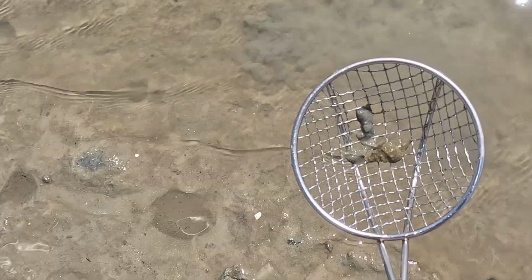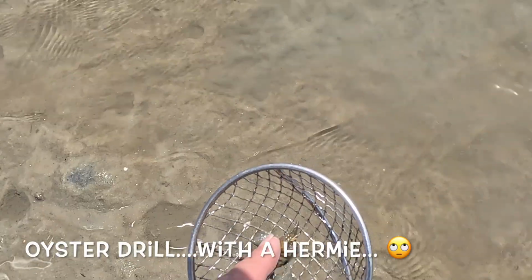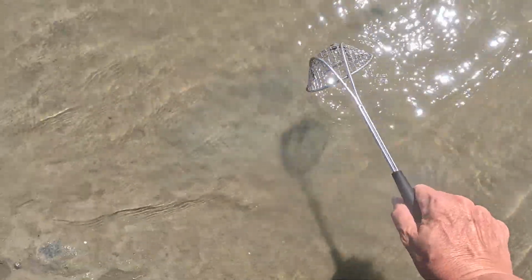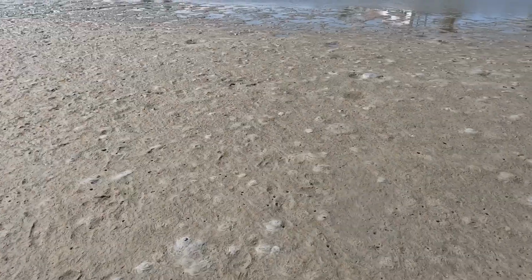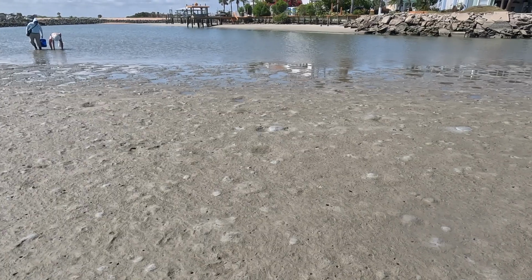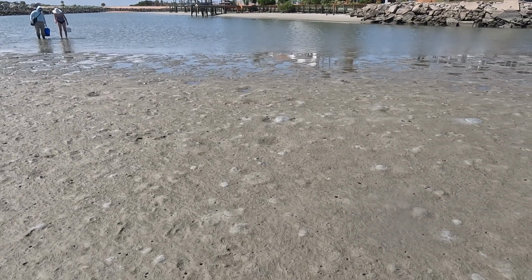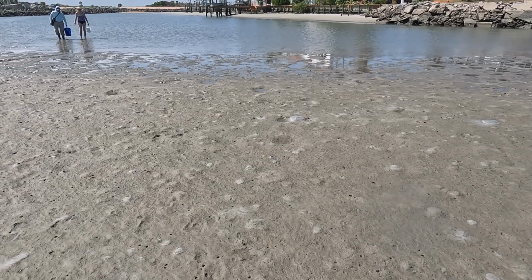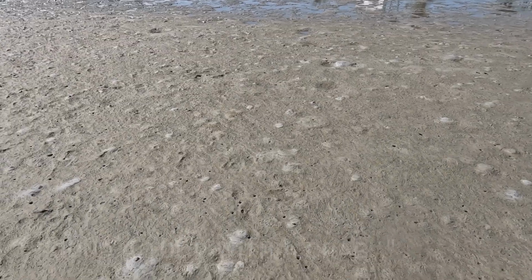Got a little drill shell. Hermy in it. So how much farther are we supposed to go here? Because there is not much here. He said we loop around and go back the other way, and then we'll go down the other side. I found a tulip with a crab. Goodbye.